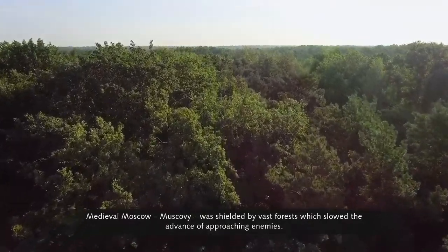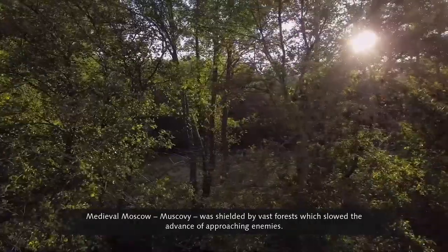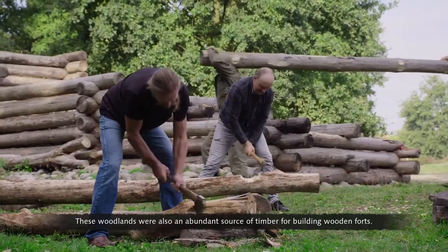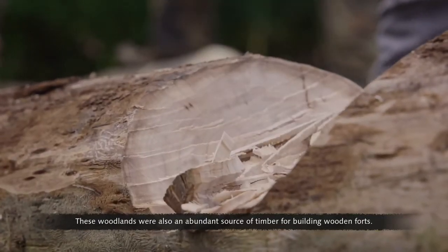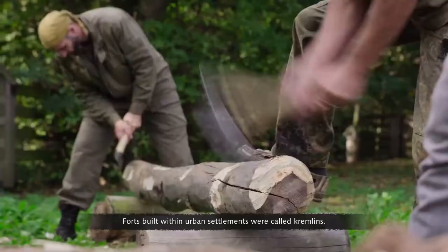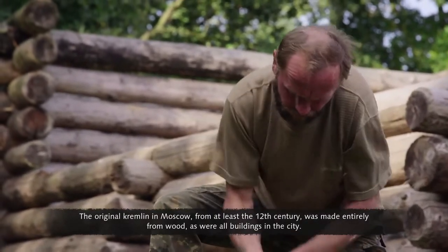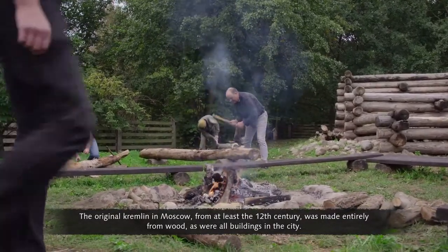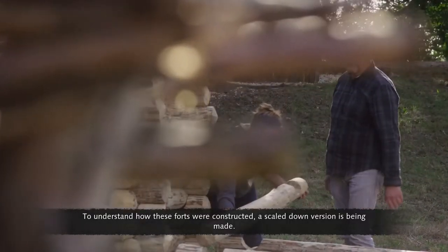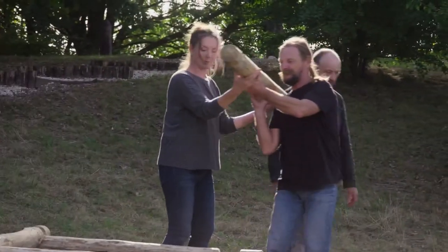Medieval Moscow, Muscovy, was shielded by vast forests, which slowed the advance of approaching enemies. These woodlands were also an abundant source of timber for building wooden forts. Forts built within urban settlements were called kremlins. The original kremlin in Moscow, from at least the 12th century, was made entirely from wood, as were all buildings in the city. To understand how these forts were constructed, a scaled-down version is being made.